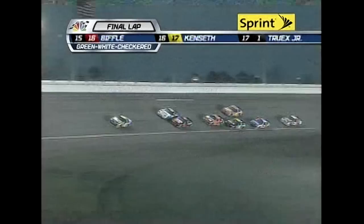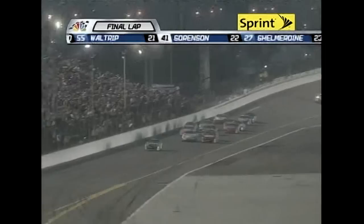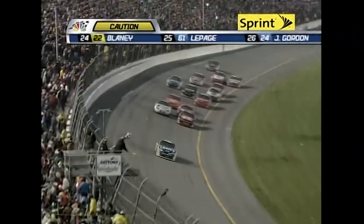Bobby, keep pedaling it, man. Keep pedaling. That's clear by four. That's exactly. Oh, crash behind him. Crash behind him. The caution is out. The race is over. Jimmie Johnson has won the Daytona 500.